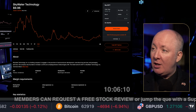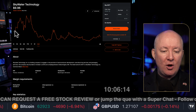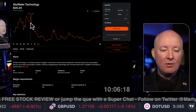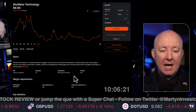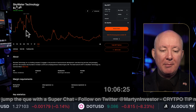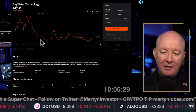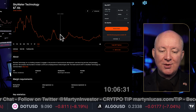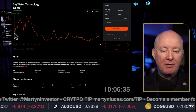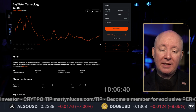We'll look at the basic line chart first of all, and you can see the stock did open here at 15.50, popped all the way up to 34.24, and now it's at $9.26. A lot of volatility here, but that looks like a typical IPO though. You always get this explosion and then it falls away, and then it kind of goes sideways with some volatility in between. It's only been around since 2021, so we can forgive that stock for that.